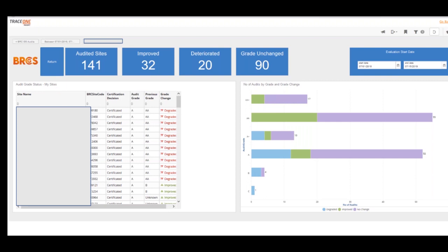What we're looking at here is the next screen for my sites, and this is going to show at a quick glance the performance. So you'll see of 141 sites, there were 32 that improved, 20 did not do as well as on their previous audit, and 90 of the sites were unchanged.